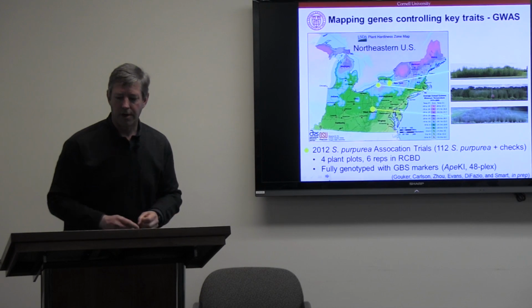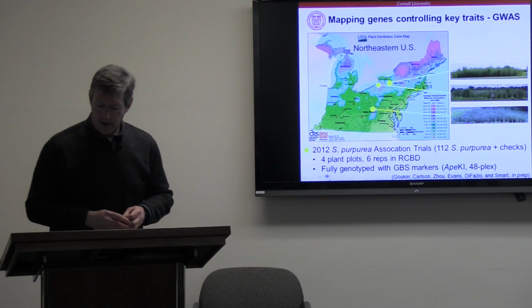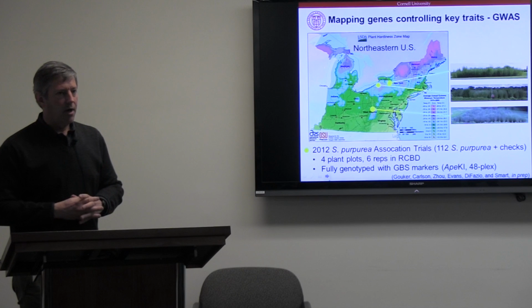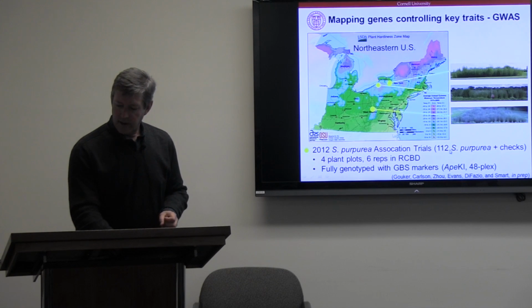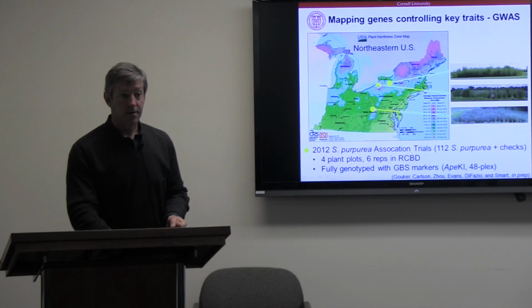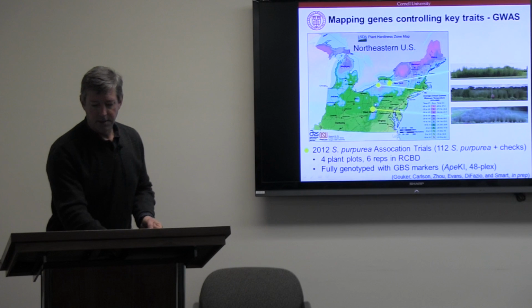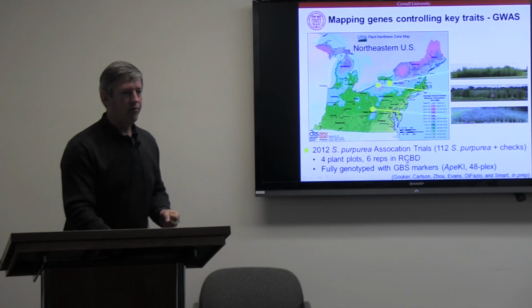Now, Fred Gauker has been working to develop association mapping, or a genome-wide association study, or GWAS, using the collection of Salix purpurea that we have assembled from across the Northeast. It's a relatively small association mapping population, only 112 genotypes, but we have planted that on replicated trials here in Geneva, out at the Clairol station in Portland, and in collaboration with Steve DeFazio down in Morgantown, West Virginia. We have fully genotyped that collection with GBS.